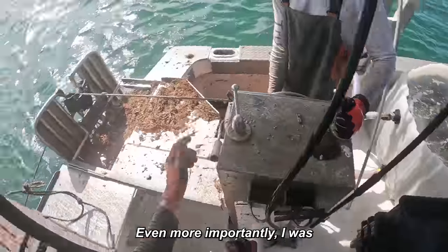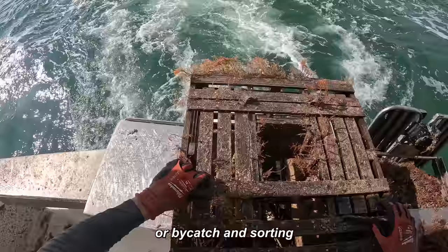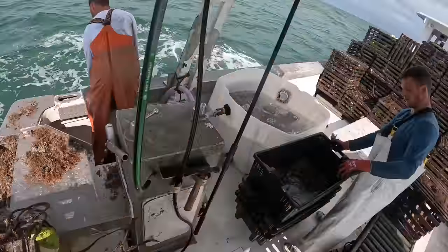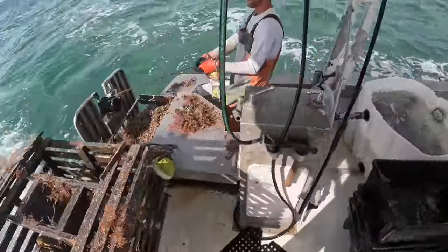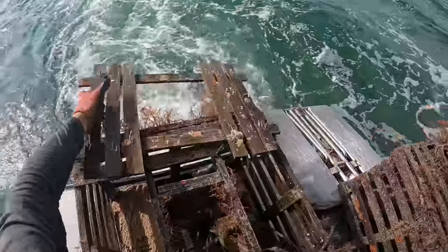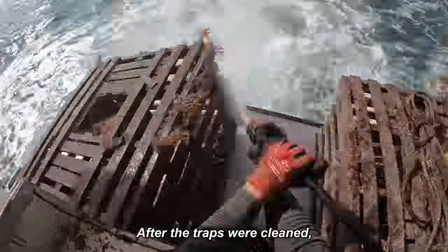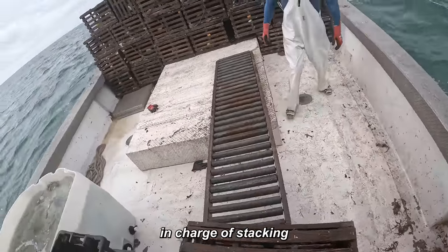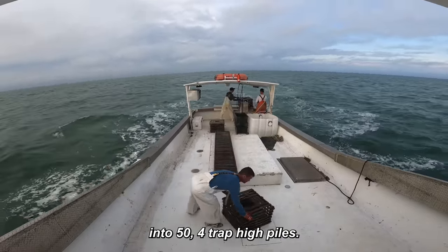Even more importantly, I was in charge of the precious cargo, emptying the traps of any lobster bycatch and sorting the potentially keeper lobsters. After the traps were cleaned, I passed them to Michael, who was a stacker, in charge of stacking all 75-pound traps into 54 trap high piles.